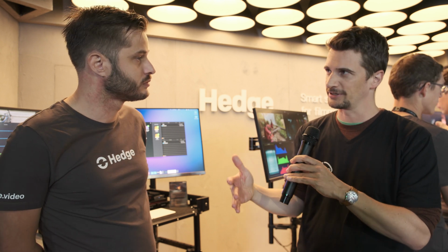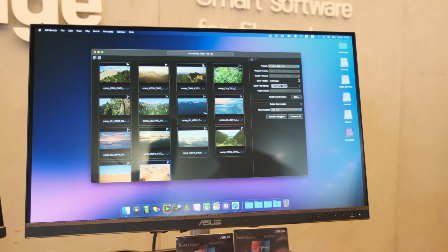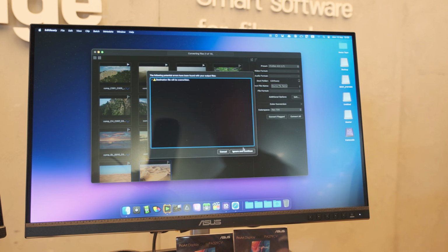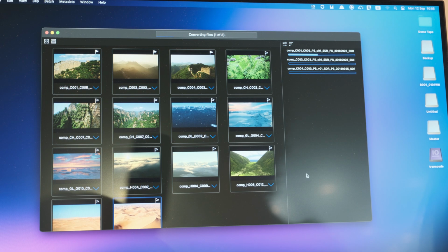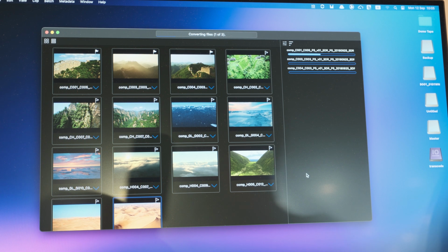Let's just touch on some of the software pieces that our audience probably hasn't seen yet. So you mentioned Edit Ready is a transcoding software. Yes. So how does it work? It's for making proxies? Yeah, exactly. So Edit Ready has been on the market for 15 years or so, and it originally focused on DV and then H.264 and ProRes stuff, but nothing raw.